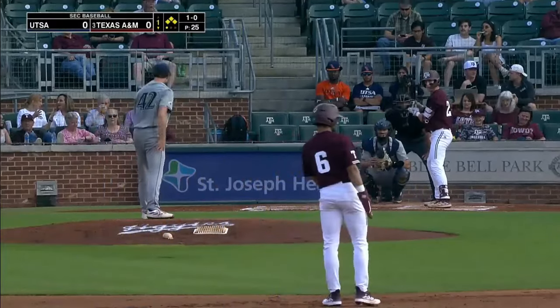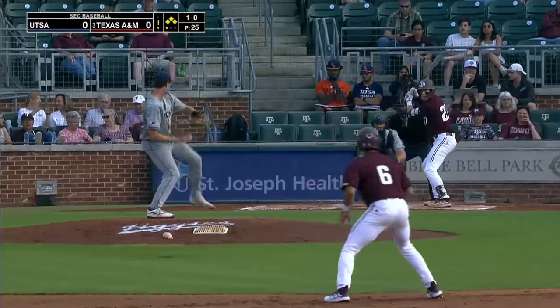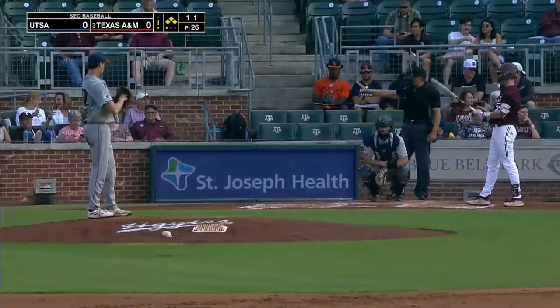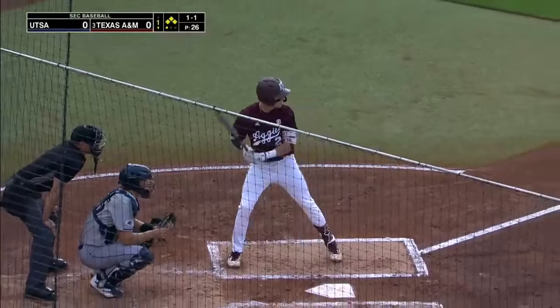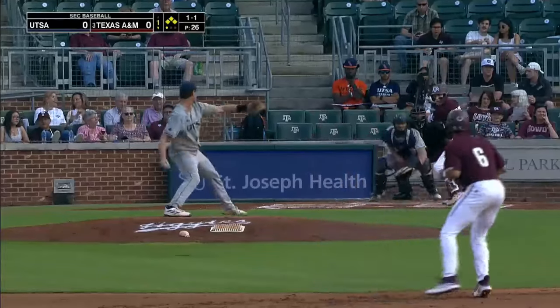25 pitches already for Kingsbury here in the first. Traditionally been a reliever, so we'll keep an eye on that pitch count. That's over for a strike. It's 1-1. Well, South Carolina had played him. Usually there was a runner on and played him to pull, and twice he shot balls through the right side of the infield. He's got the bases loaded, one away here in the bottom of the first.